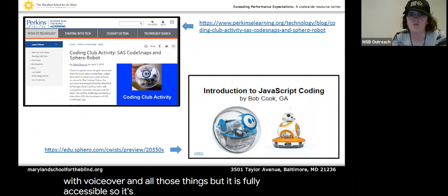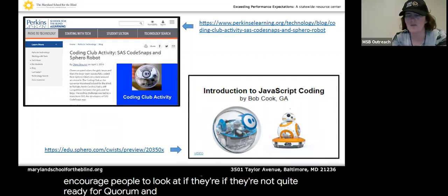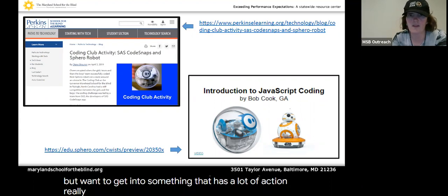So it's really something that I would encourage people to look at if they're not quite ready for Quorum and all of the typing and editing involved, but want to get into something that has a lot of action really quickly. Sphero itself also has a JavaScript coding option. So that is something else that I'm in the process of exploring.